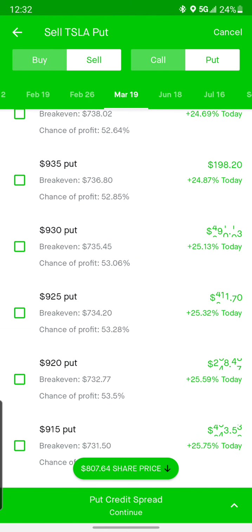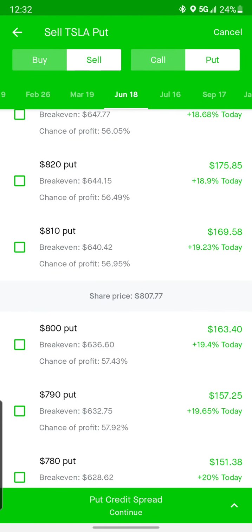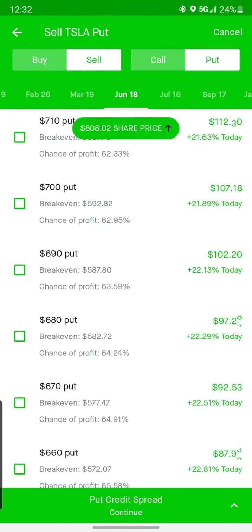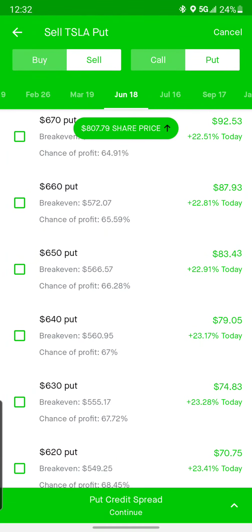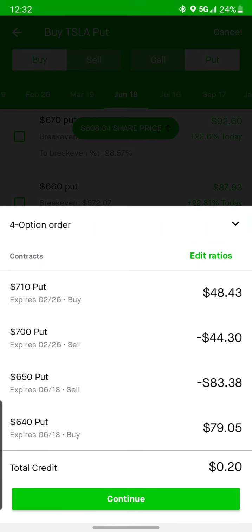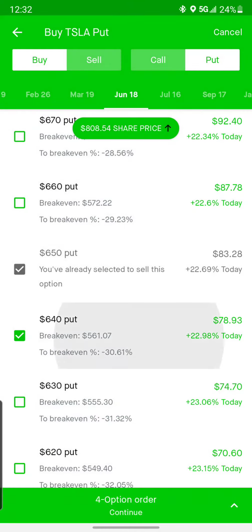Let's say we even moved it out to the middle of the year. The middle of the year is going to come a lot sooner than you think. And let's see, by moving it down, can we still collect? We can. We can get paid $20 to move down the strike prices lower and actually collect. We're actually collecting another $20 on this.